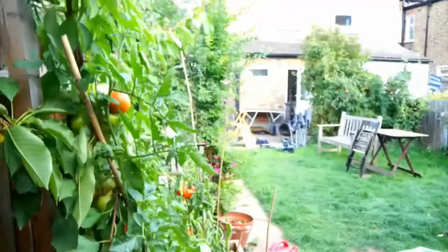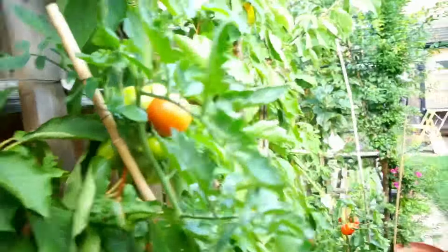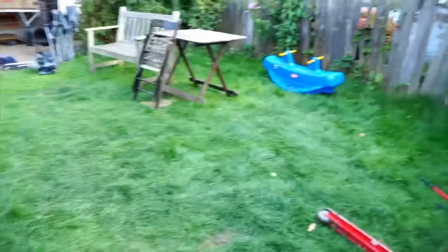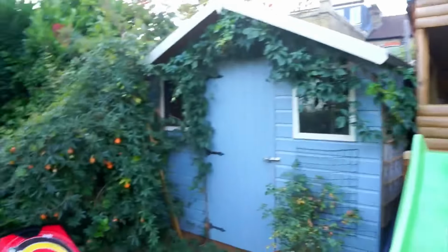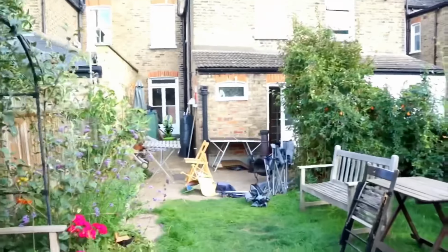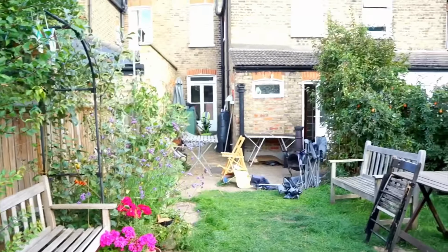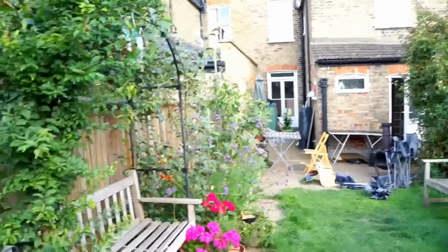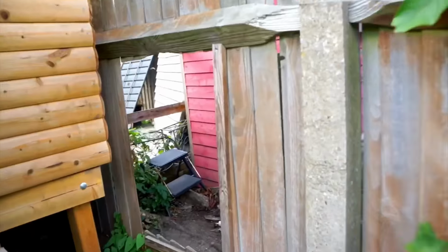I'm gonna step through. And this is my neighbor's garden. We're allowed to pick his lovely tomatoes and his fruits. And our children are allowed to play in their garden and in their tree house. That's my neighbors Bill and Anna. He's an orthopedic surgeon, and she's a GP. So we're very blessed to have neighbors that we can depend on when someone is ill. So let's get back out to the other side.